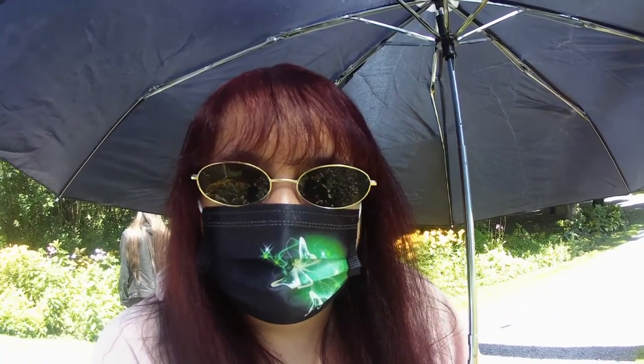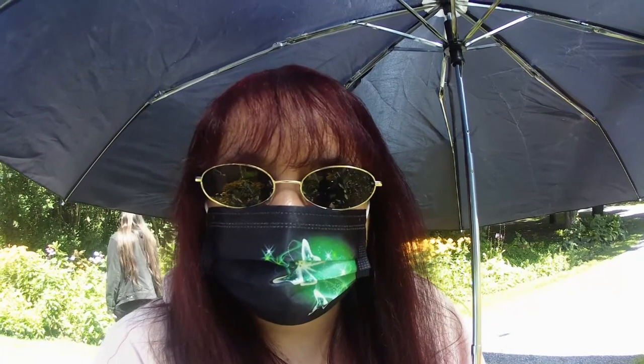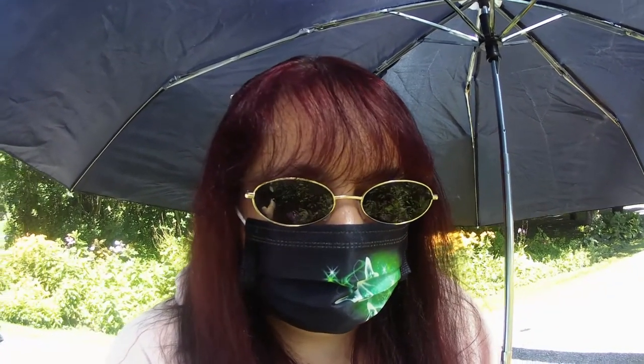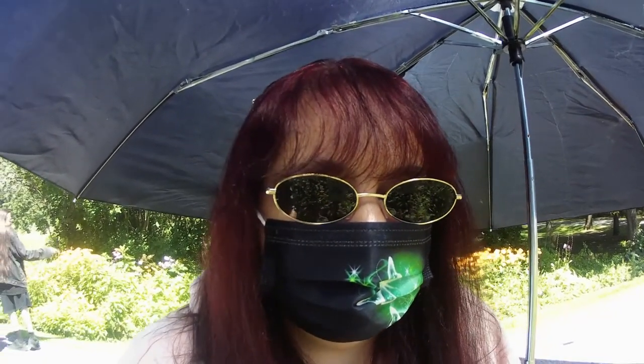Today we're at a Monarch butterfly way station. It's really cool here, so let's explore it together. My favorite butterfly is the Monarch butterfly, so we're going to try and see if we can spot one today.